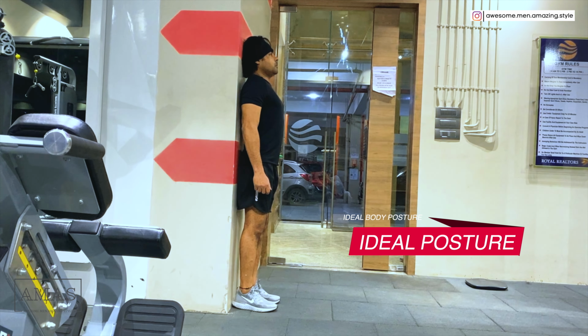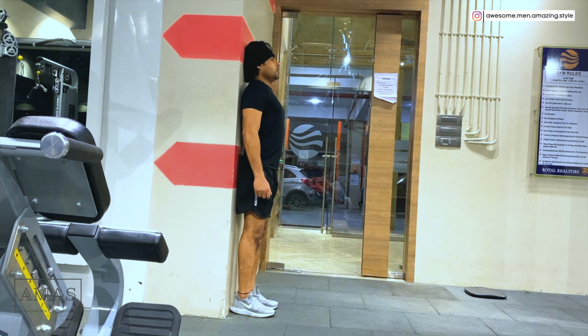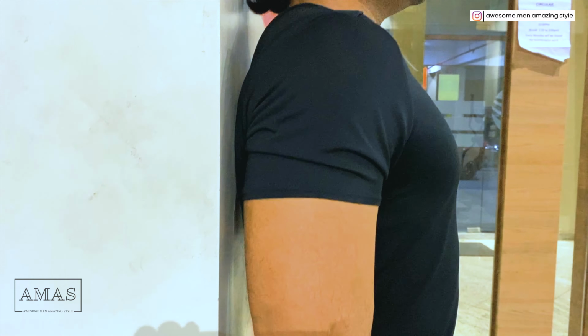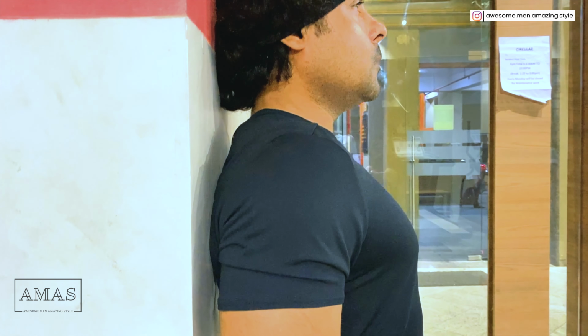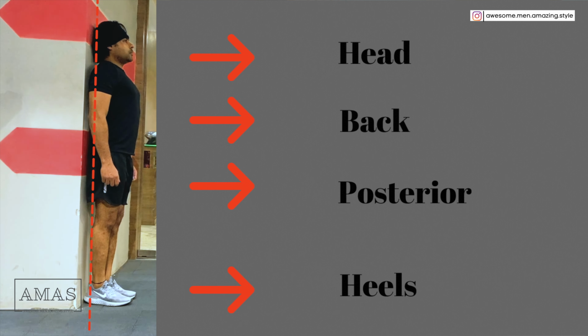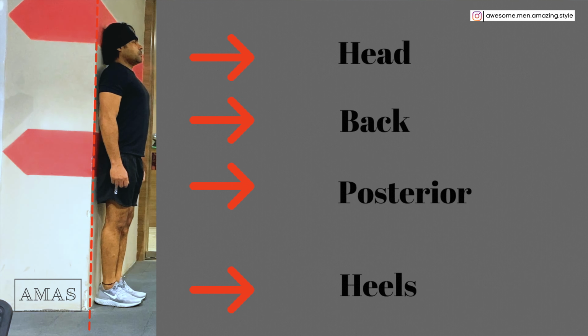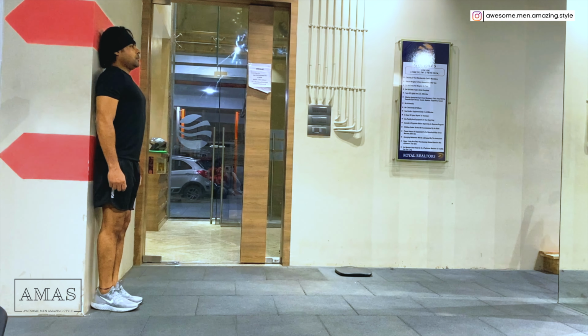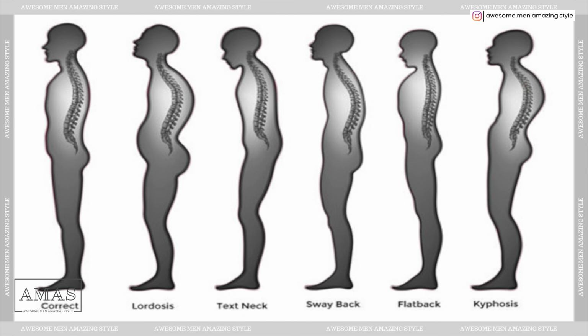An ideal posture is when you are standing up against a wall. Your heels, your posterior, your back and your head are in the same line touching the wall. As you can see in the video, there are 3 important things to note: stomach in, chest out, shoulders down. Try this one and you will immediately know if you are suffering from a bad posture.